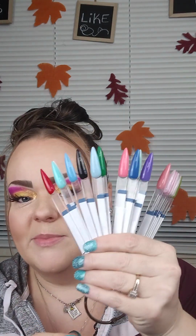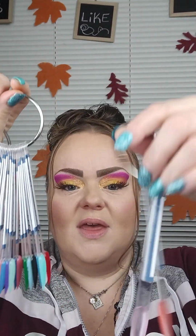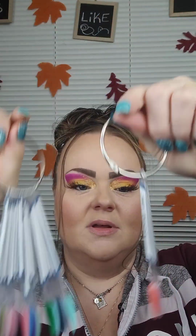Or not Walmart, I got these on Amazon because I needed them to get here quickly, the little tips. But you can get them on Temu, of course. But I needed them to get here quickly so I could do this video. So I got these in a 3-pack. They have different styles. That's one style. And of course, you've seen the glitters, the square style, and then the pointed witch nail style.